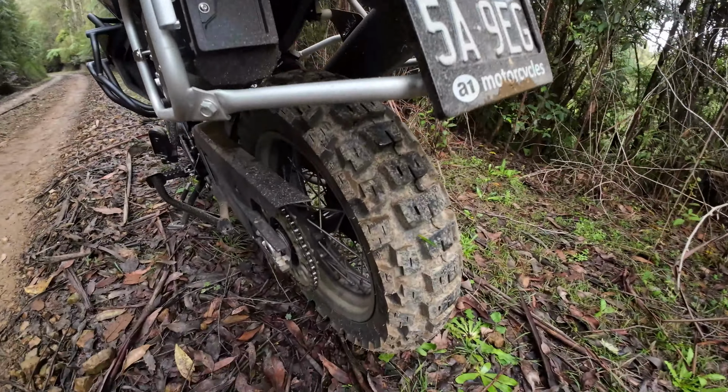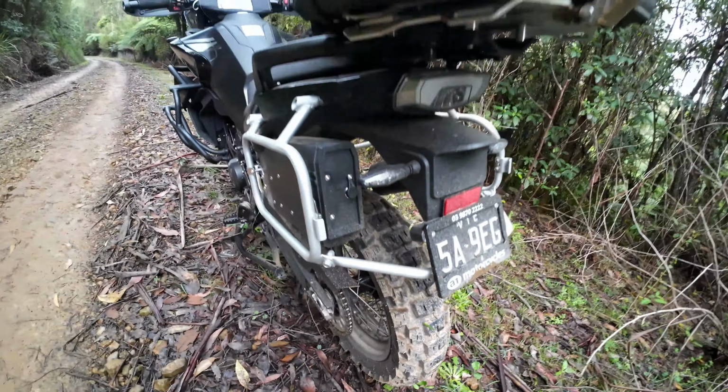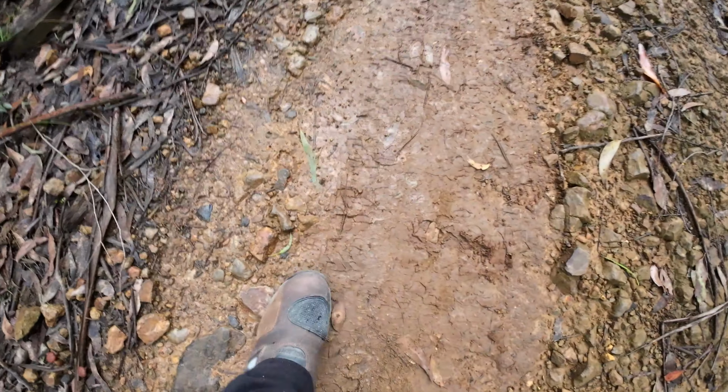These tyres, I'm running these Moto Oz Tractionators at full pressure. So I've got around about 39 at the back, which I know is high, and about 32 on the front. Awesome tyres. This is really slippery stuff. You can see here, it's clay, and the tyres are really gripping on well.